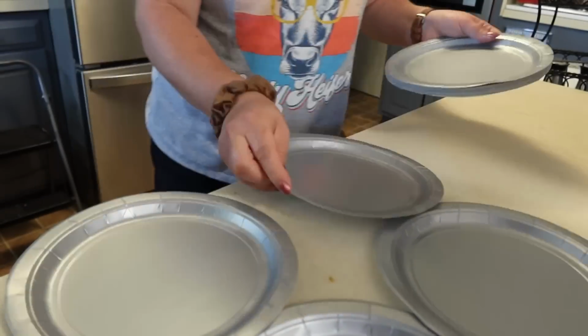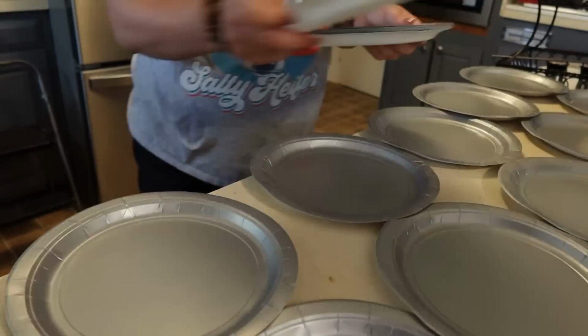Nothing better than party plates left over from a baby shower.